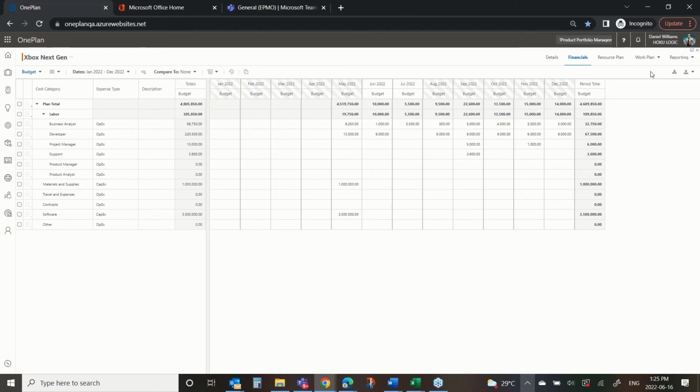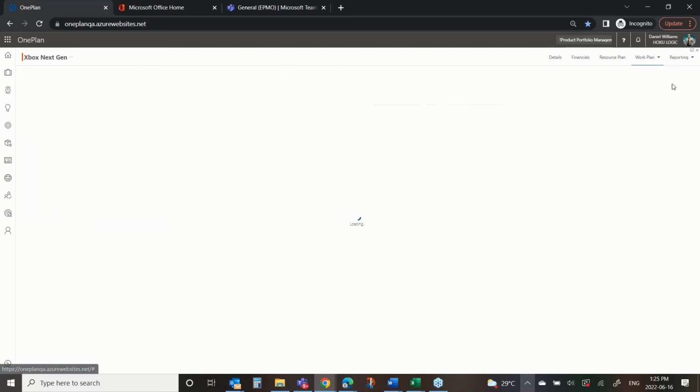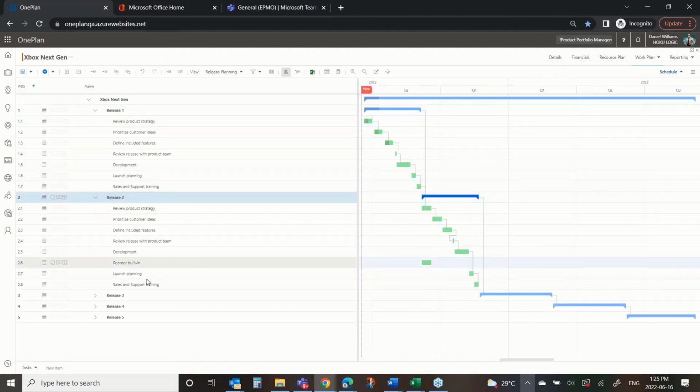Now, when it comes to the execution of the development of this product, there's a few pieces of this puzzle. I'm going to come back to risks in a minute. I want to go schedule first. We have releases, and if I blow these releases out, you can quickly see where those releases are, and you can create a release plan for this particular project. We're using our scheduling capability, or we could link to a scheduling tool like Microsoft Project or whatever the case may be.